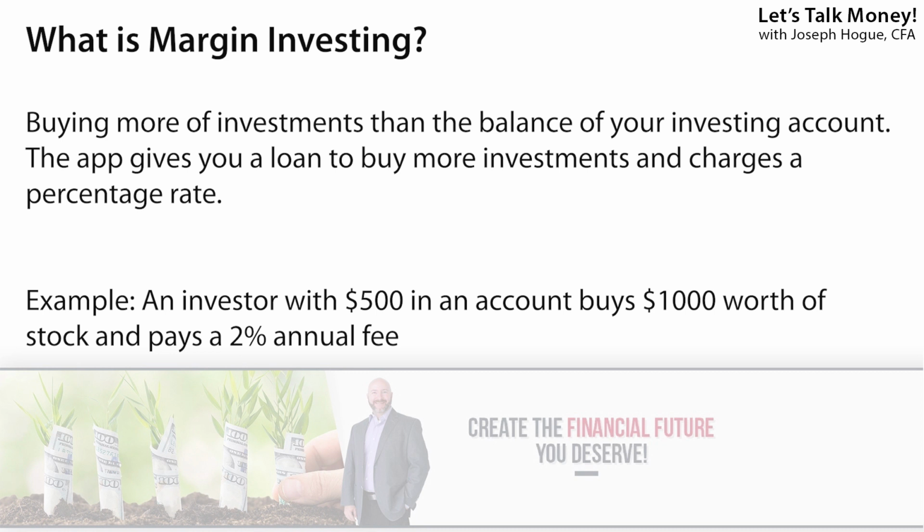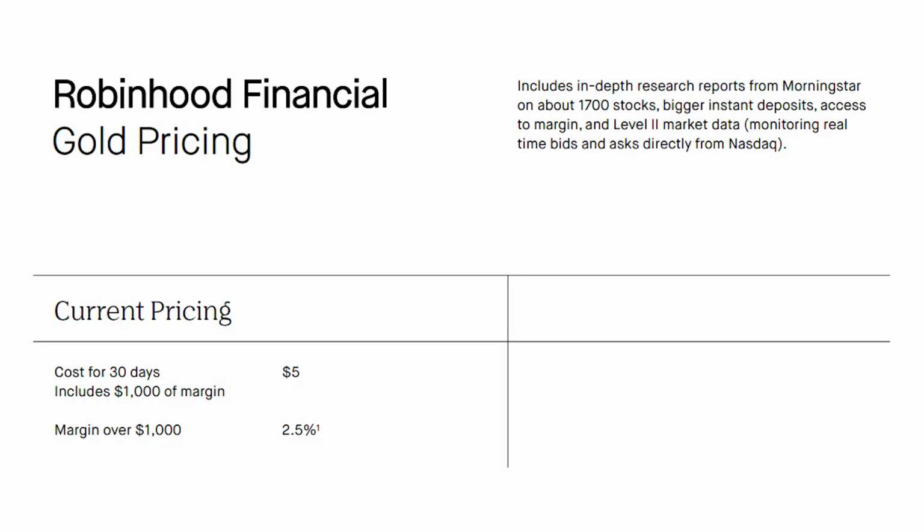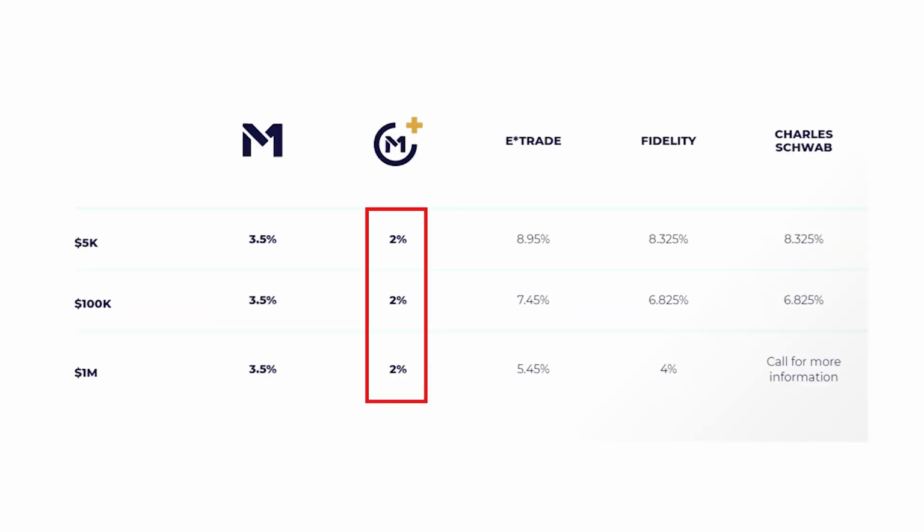Now I'm going to show you an example of this next, but basically they're giving you a loan of $500 to invest. And what's going to be critical here is that you're investing on an app or a website that charges a low margin fee. Now you need to be earning a return higher than the percentage the site charges on that loan, so you're leveraging that excess return. The best investing apps for this strategy are going to be ones like Robinhood with its 2.5% rate for gold users, or M1 Finance with its 2% rate for any account size.